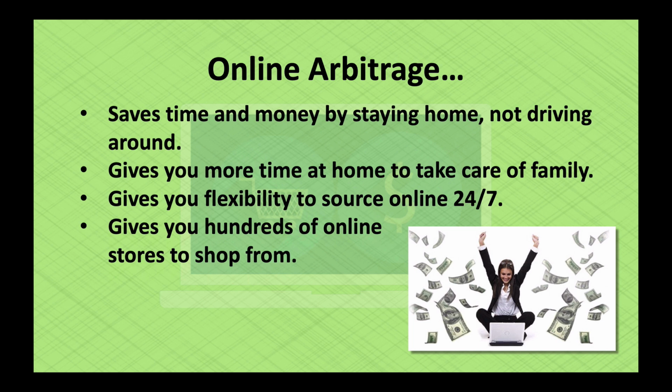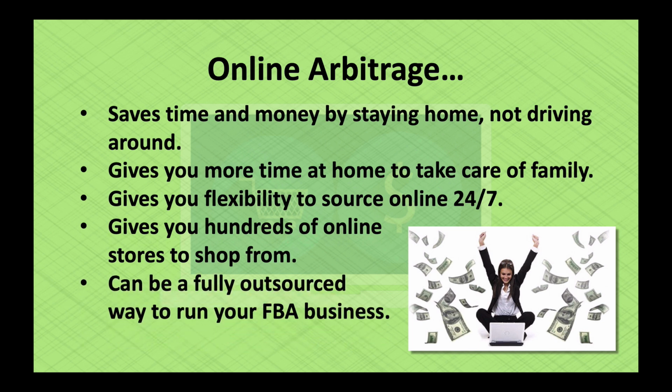Or even if you live outside of the States and want to shop at stores online in the US and send those products to a prep center, you can do that from anywhere in the world. And that's one way that online arbitrage can help you to fully outsource your FBA business.